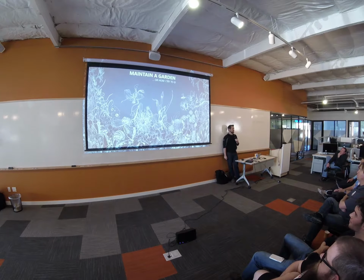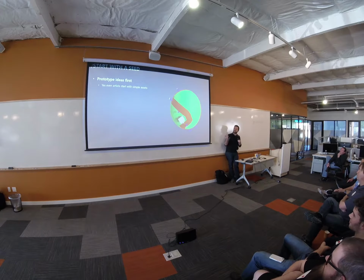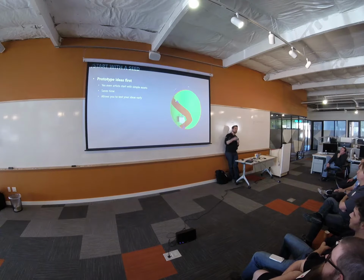So here are my steps on how I try to maintain a garden. First off, I start with a seed. I prototype my idea. And as you're looking at this, you may go, well, Ryan, you said you're an artist, why does it look like this? Yes, artists even prototype. You don't create final polished assets and just throw them in the game and expect them to work. And if you are doing that, you may want to rethink your process. Why? Because it saves a ton of time. You can actually test your ideas early and see if they work before you get too far in development.